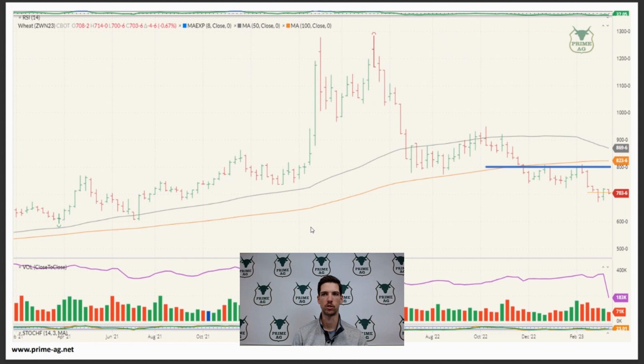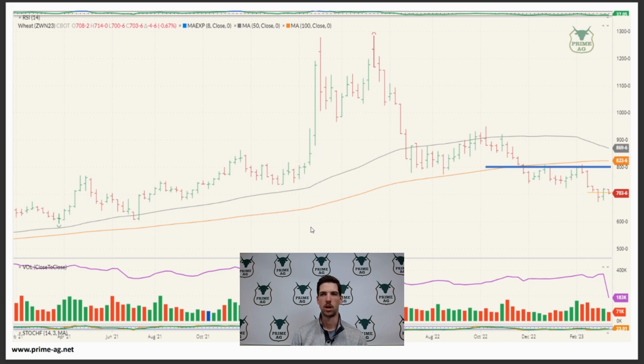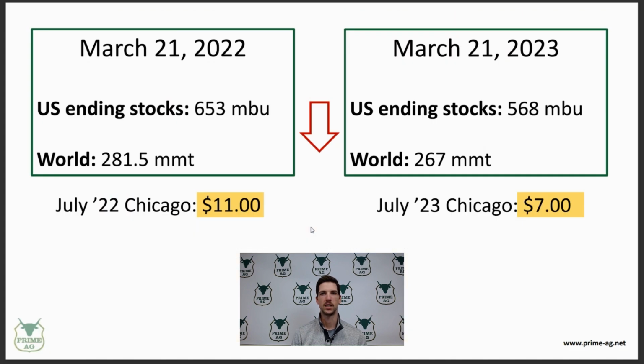Going over to wheat, this is the Chicago July contract sitting around 7. Been trying to put some bottoms in here, and again, the blue line is up near 8. That might be a little aggressive, if you will, or optimistic. 758, somewhere in there. You can see the moving averages are quite a bit higher. Again, going back to last year at this time, ending stocks in the U.S. were forecast much higher. World stocks were higher as well. Now, you did have the background of war going on, so there's some extra premium in there. But again, our whole point is, in the near term, I think our positions in these markets are just a little bit overdone.